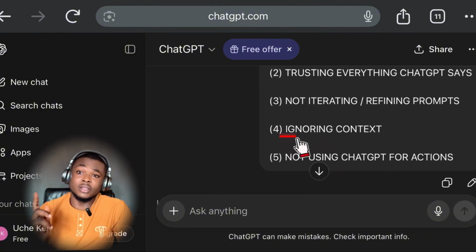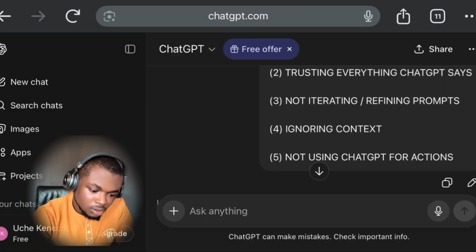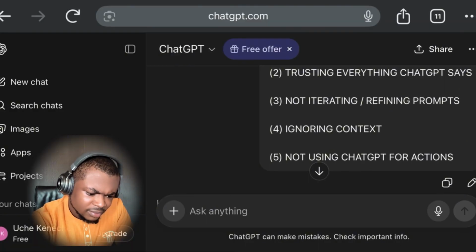Number 4, ignoring context. If you start a new prompt without context, ChatGPT forgets the important info from the previous chat. So always include context in each prompt or use the continue previous answer feature. You will save time explaining everything from scratch.